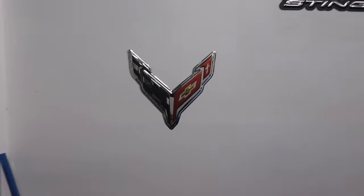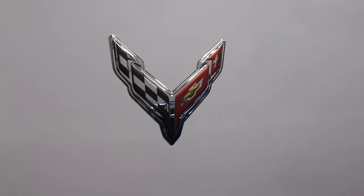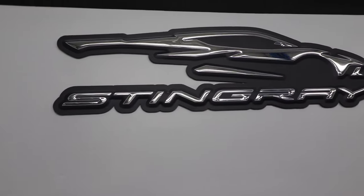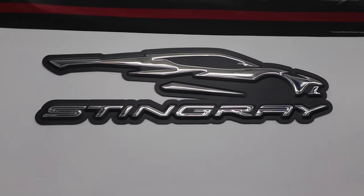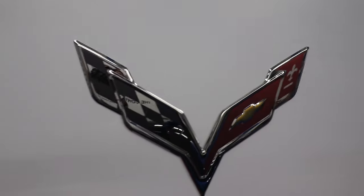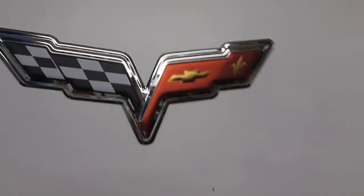So here we go. Here's our C8 logo right there. Let's see if you can see the light bouncing off of it. Maybe you can see the fact that they're 3D. Take a look at the Stingray one up here. And if I remember right, I think they have this same silhouette that says Corvette on it. If you look on their website, I think you'll see that. And then here's the C7. Okay, almost tripped over here. And then we've got our C6.